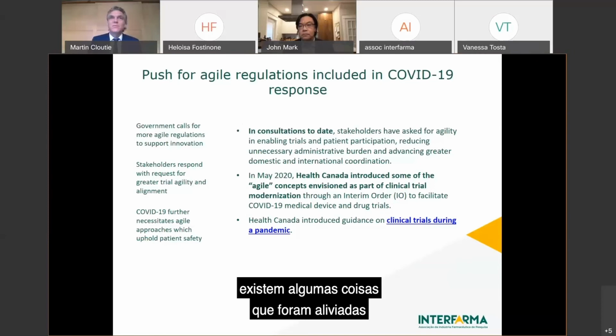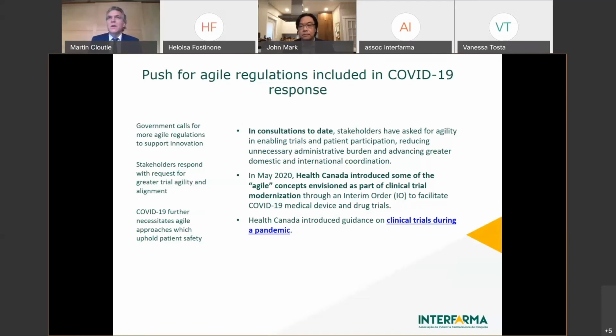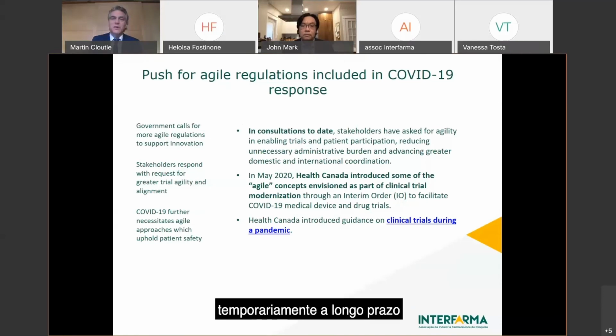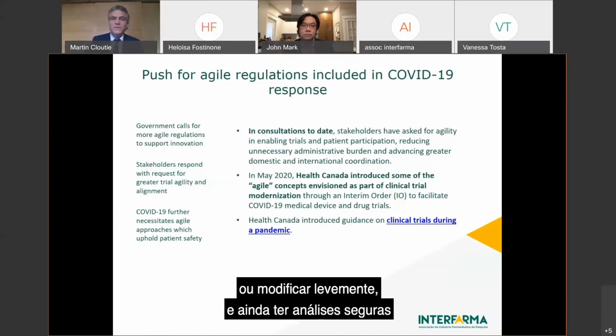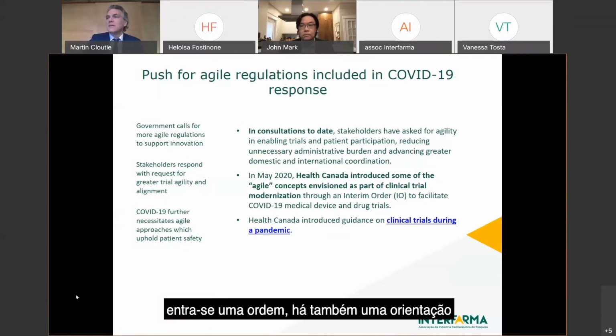There are a few things that were alleviated that were not considered crucial or necessary for the trial. So could those things that we put aside temporarily during COVID-19, can we keep them long term or modify them slightly and still have safe trials and be more agile? So yes, the interim order, and there's also guidance.